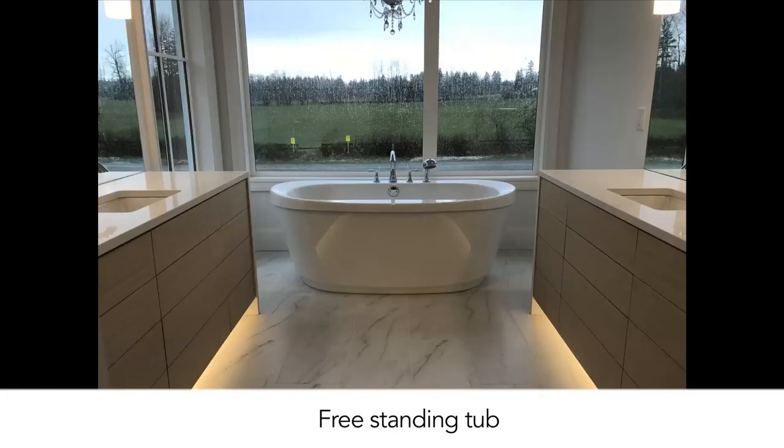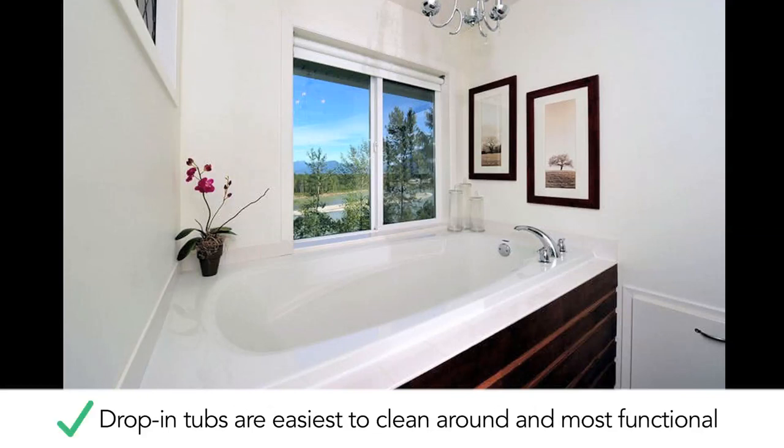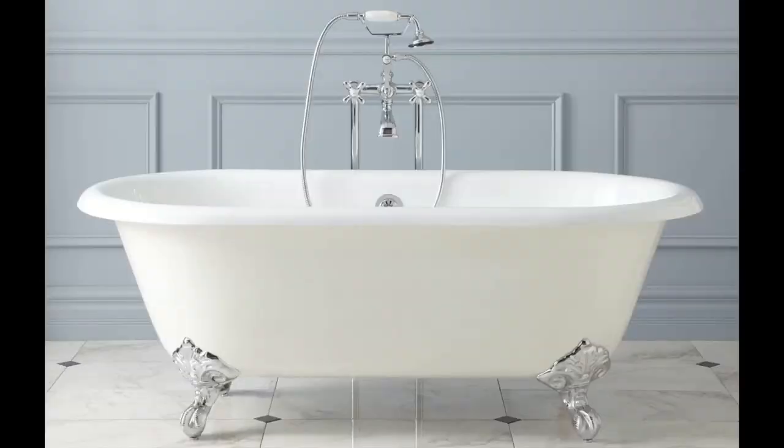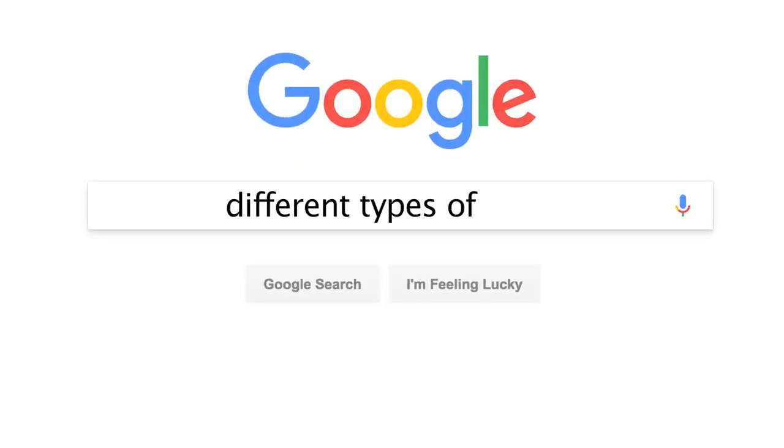Next, let's have a look at tubs. This is a freestanding tub because it's freestanding. A drop-in tub is one that's incorporated into the bathroom surround. One isn't necessarily better than the other, but we went with a drop-in tub because it's easier to clean around and it's more functional. But the freestanding tubs are currently the trend. These are not the only two options. There are many more. If you'd like to learn more about different types of tubs, Google different types of tubs.